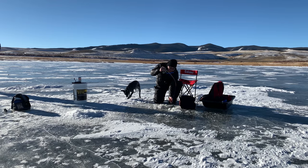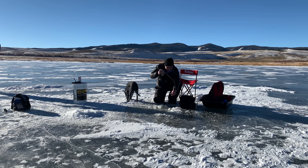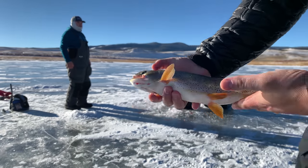Yeah, on video too. I'm recording over there. It feels good too. He's all digging himself a snow hole. Oh, it's a big cutthroat. He's good. Dude, look how big that is.